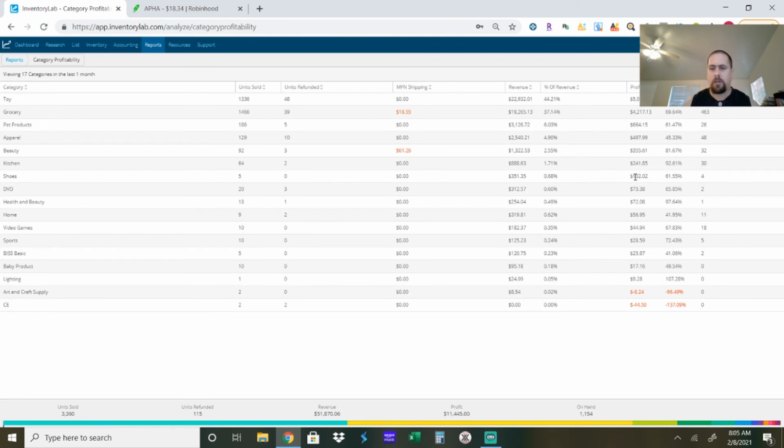Shoes, I did sell a couple pairs of shoes last month. I don't typically like to sell shoes because return rates are high. But, you know, when times were tough, I just went back and got some shoes when the stores were empty. And you can see I still got a few pair left. Sold 20 DVDs for $73 profit. So the rest is just a little bit of money here and there. I'm not even sure what this is, but I had 2 units returned, which is why it's $44.50. I'm not sure what these products were. So that's where I went to make my money.